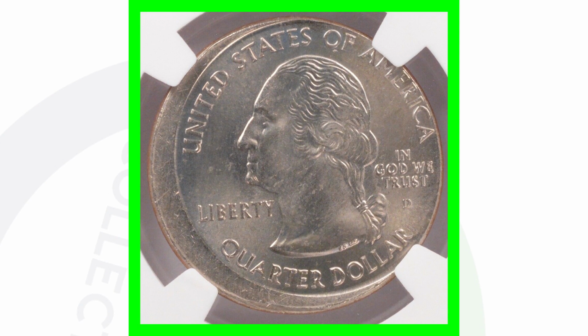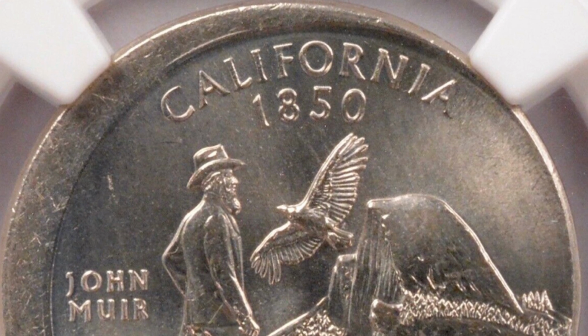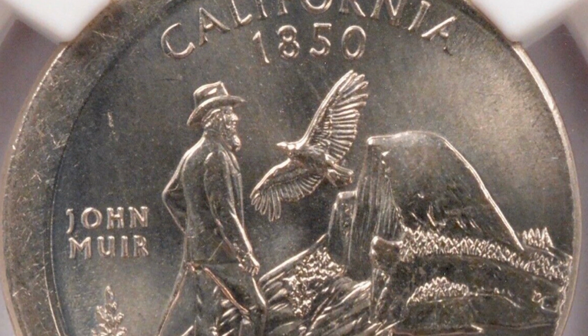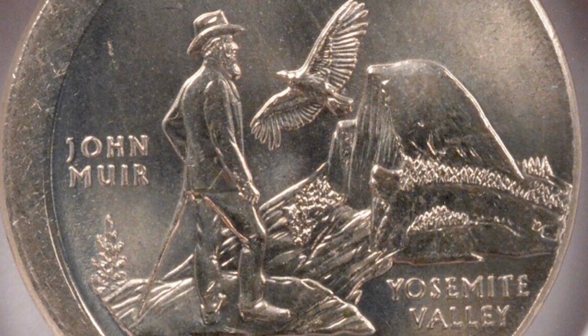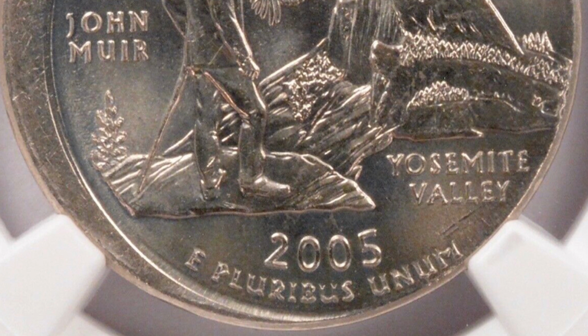But let's move on to the 2005 California state quarter. Now this is pretty simple. The coin has been struck 10% off center. It's pretty cool, and simple to look for. I always say, look for off centers on every coin because they literally have it on every type of coin. So all you have to do is just go through change and look for different types of errors like this. This quarter sold for over $65.